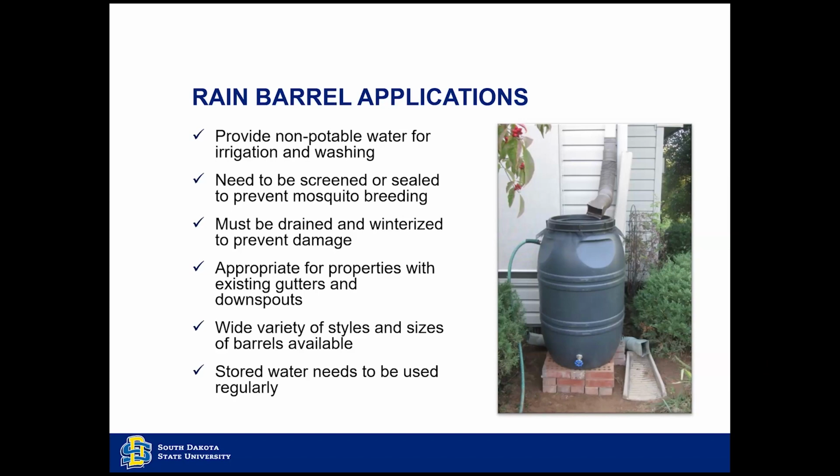Because this is a standing source of water, you need to make sure that it's screened or sealed to prevent any mosquito issues. Especially in South Dakota, you'll want to be sure that it's drained and winterized. Essentially, just drain it, maybe move it away from the downspout, so there's no water in there that freezes and cracks. And it's best suited if there are existing gutters and downspouts. There is a wide variety of styles and sizes available.